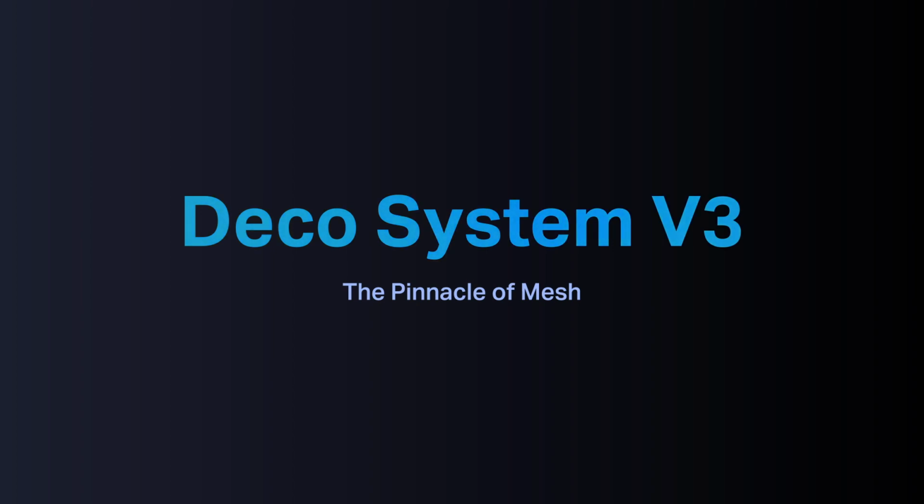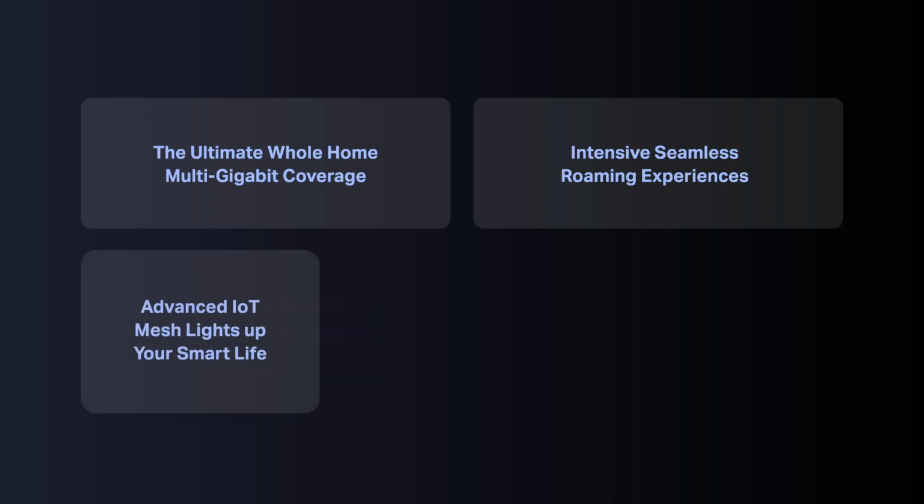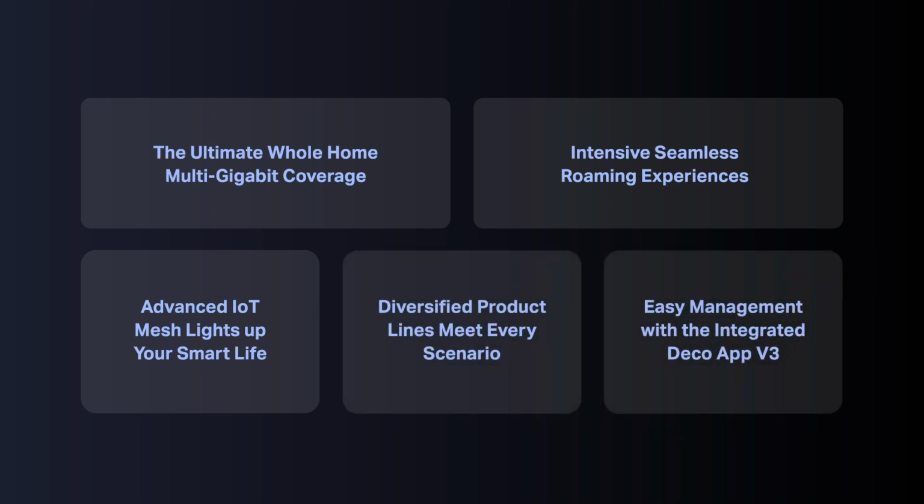There are 5 reasons why our mesh is top. 1. Our ultimate whole home multi-gigabit coverage. 2. Our intensive seamless roaming experience. 3. Our advanced IoT mesh. 4. Our diversified product lines. And 5. Easy management with the integrated Deco app version 3.